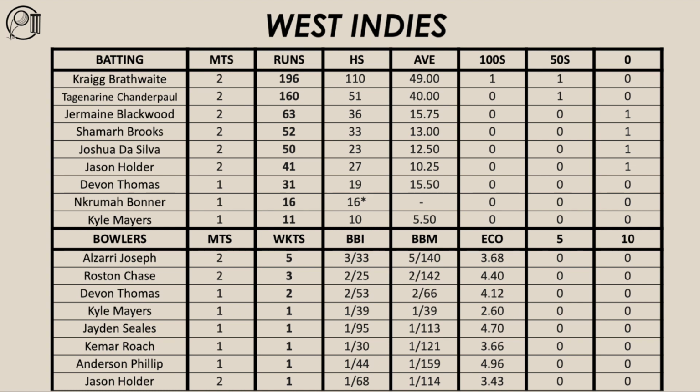Let's have a look at the West Indies bowlers and their performance in this Test series against Australia. Alzarri Joseph was the leading wicket taker for the West Indies in the series with 5. 3 wickets for Chase, 2 wickets for Thomas, and a wicket each for Mayers, Seales, Roach, Phillip, and Holder. That's how the West Indian bowlers went about things in this Test series with the ball against Australia.